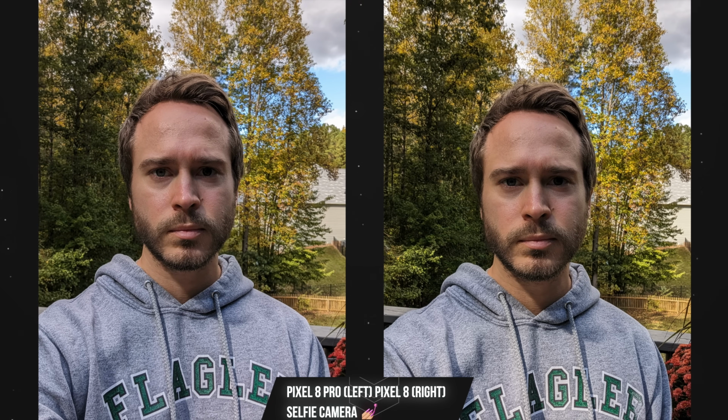As far as the selfie cameras, well, they are also identical, and you're going to love the performance. The HDR is incredible, and like I said, I'm really happy with what Google did this year with the algorithm and the cameras. I mean, it is just wow.